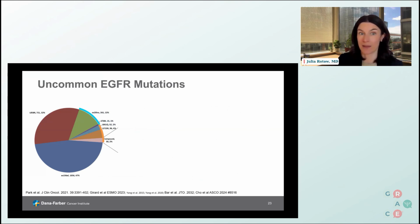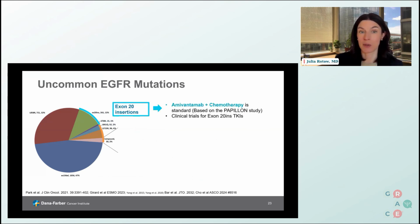So, one slide on the uncommon EGFR mutations. What about these? So these are the exon 20 insertions. And this is the next most common subgroup, about 10% or so of the ones we find. And there, we've got exon 19 deletions. They pull things into active formation. Exon 20 insertions, you could think of them as pushing things into active formation, is how I think about it. They sit on each side of the active part of the protein. And Amivantamab, the drug I just talked about, combined with chemotherapy is actually our go-to standard there. And I'm happy to talk about that more in the Q&A.